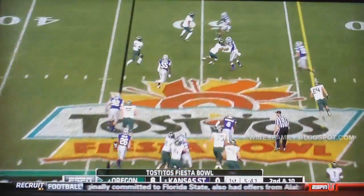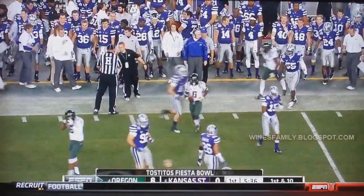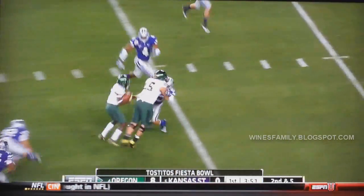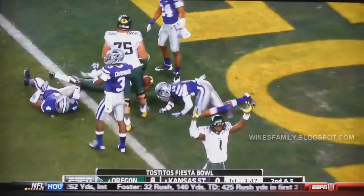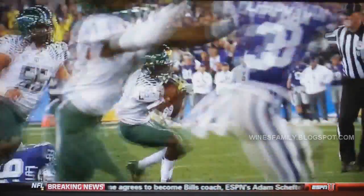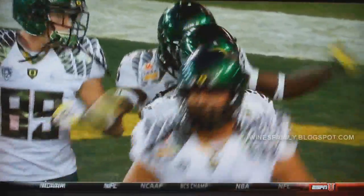This time, Mariota gives off to DeAnthony Thomas on the sweep, and then again the speed to get the first down on the far side. Second and five. Mariota, throwback screen to DeAnthony Thomas, and Thomas follows his blockers all the way. Touchdown. Of the ball game. For the second time, number six has a big impact and gets six. Second score for DeAnthony Thomas, and the Ducks out in front, 15-0.